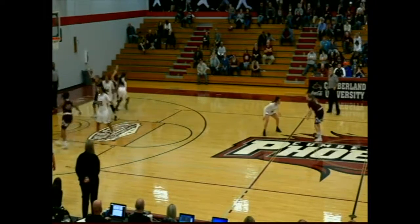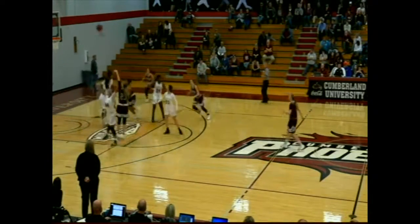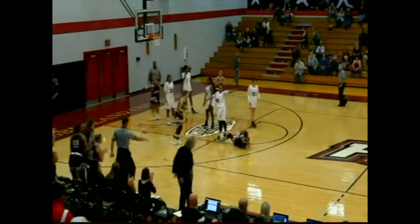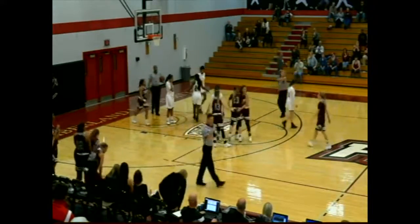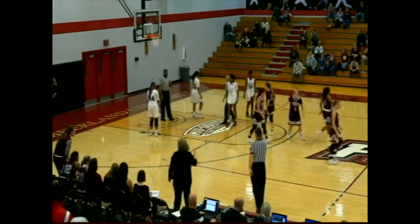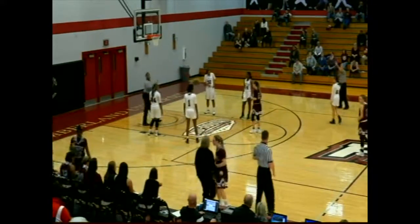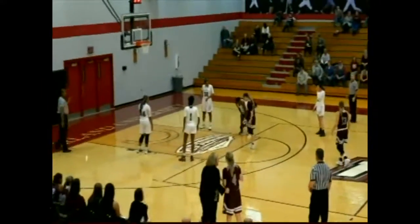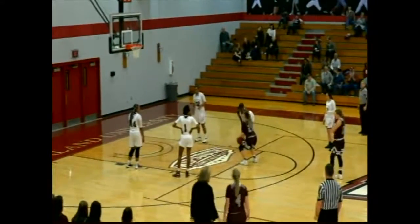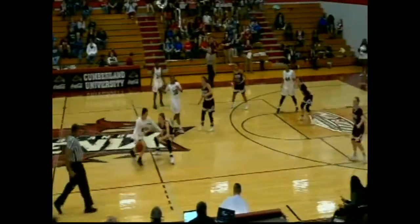Turner at the logo, working against him man-to-man. Bounce pass to the high post. 15-footer on the way, and they're going to call it for the foul as Savannah Gregory hits one from the high post. What once was a close game most of the first half has just become a 57-41 game. Free throw is no good, so Cumberland only gives up 2 on the foul.